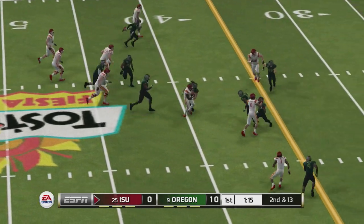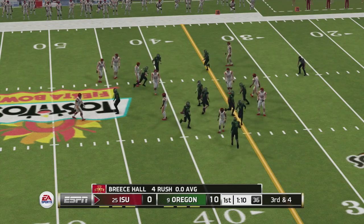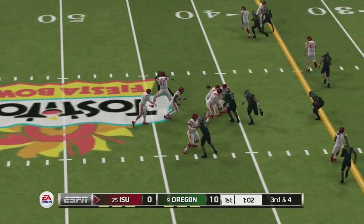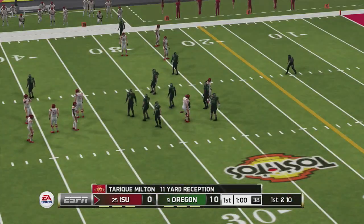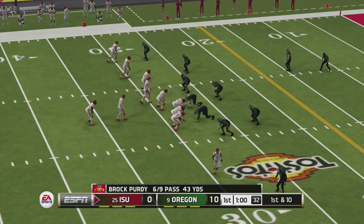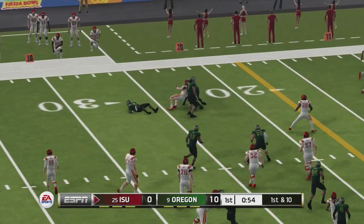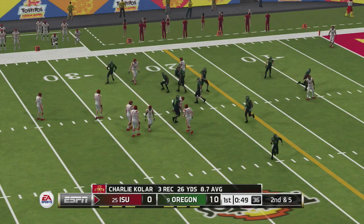Red 18. He's at the 40. Gains his way to the 39-yard line. Gain of 10 on the play. Made around the 28-yard line. First down. Check three. They'll bring him down around the 23-yard line. Gain of 5 on the play. That brings up 2nd and 5.